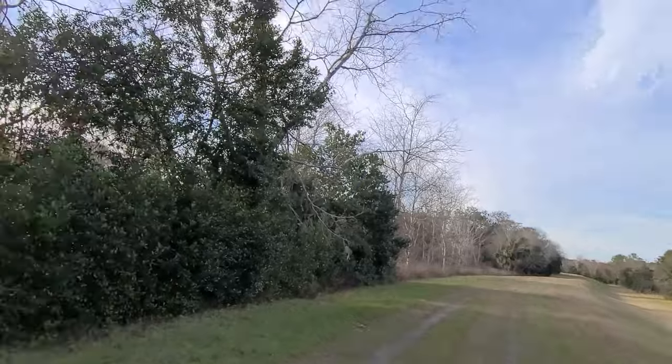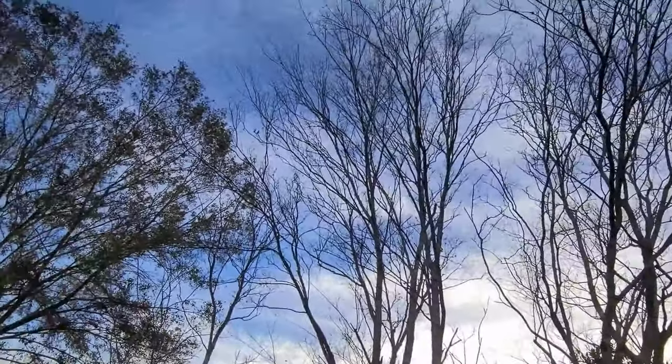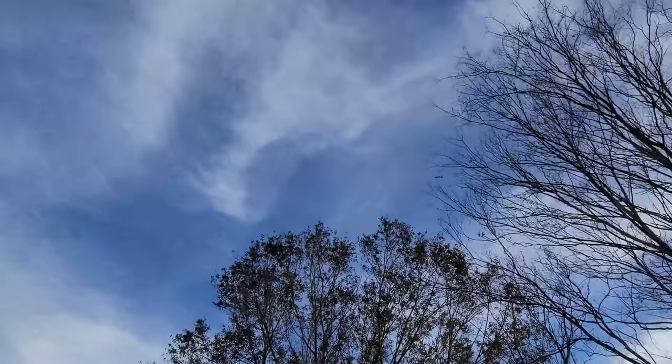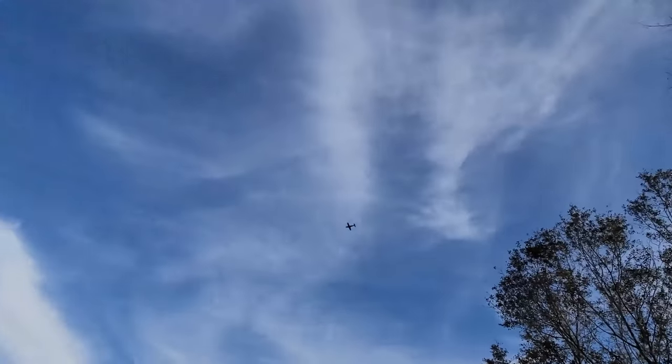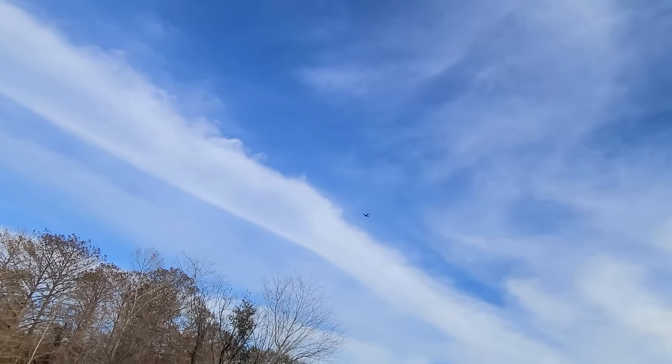We got some planes around. Check that out. Isn't that cool? Kind of makes you feel like you're in World War II as he's flying, doing some flips. I hope I'm getting him on the video here. There he goes. All right. We have a lot of planes like that around here.